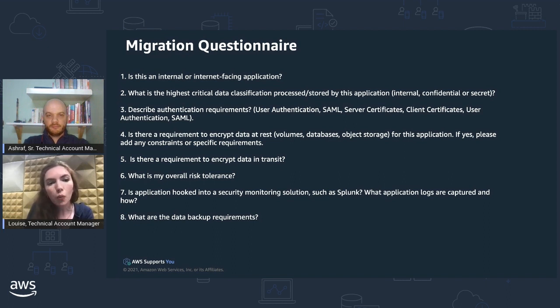Number 2, what is the highest critical data classification processed or stored by this application? Here you can apply the different identity and access management services that we talked about. And same for question 3, describe authentication requirements. Again, you can use identity and access management and organizational policies as well. Number 4, is there a requirement to encrypt data at rest? And 5, is there a requirement to encrypt data in transit? Ashraf talked you through the different data protection services we have and what you can do there to encrypt and tokenize your data.